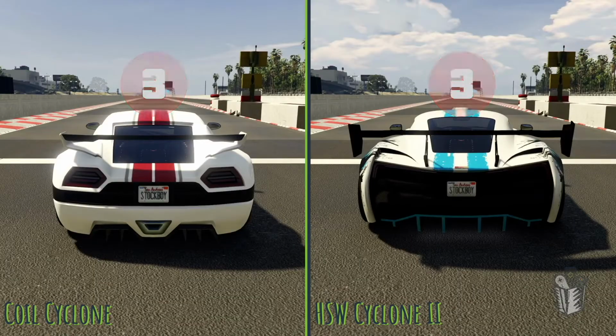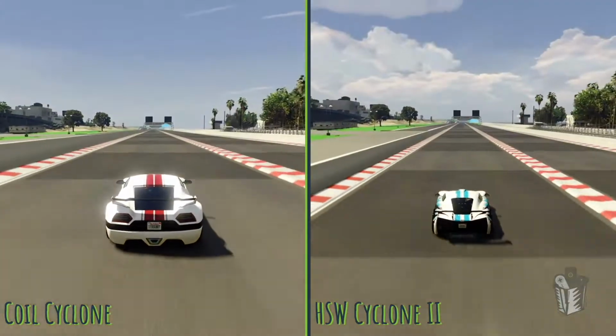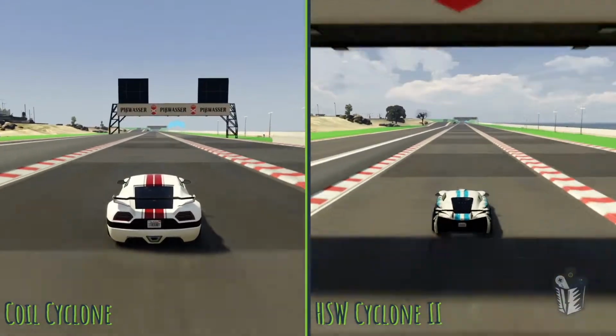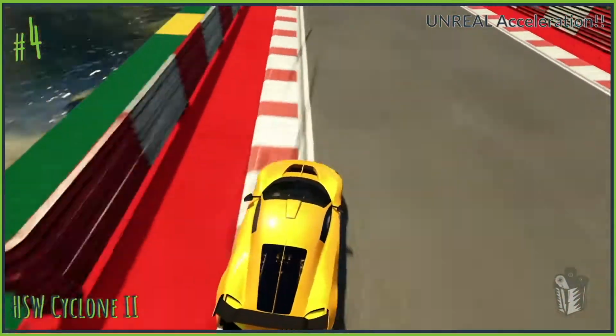Here's an example. On the left you have the original Coil Cyclone, which as of last year was the fastest quarter-mile car in the game. Look at the Cyclone II on the right, just absolutely destroy that poor thing. It does a quarter mile in 8.0 seconds, and that helps it a ton on the circuit too.